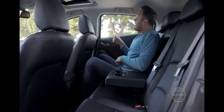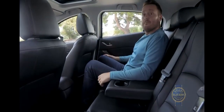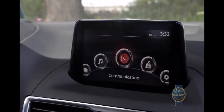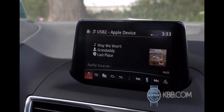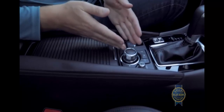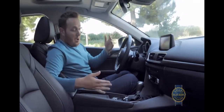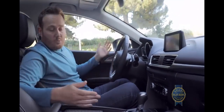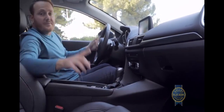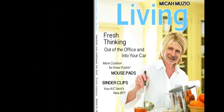Taking a deeper dive inside reveals a cabin that might not be the roomiest in class, but among the best in layout. Case in point, the standard Mazda Connect infotainment system earns its keep as the undisputed champion of relieving multimedia-related driver distraction, assuming you interact with the remote instead of the touchscreen. Surrounding the almighty knob is a clean, upscale cockpit design and quality materials where it matters most, except the knee rest. But there's an easy fix for that, as detailed in the most recent edition of Micah Museo Living.